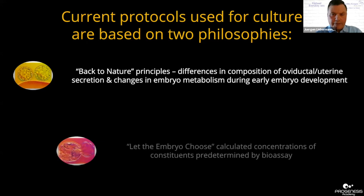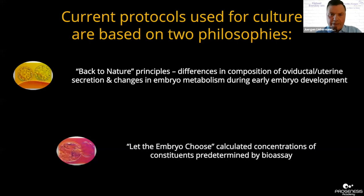And at the moment, we still have two existing systems, very much established years ago by David Gardner. The sequential media that is based on the different compositions in the oviduct and in the uterine environment in terms of components and metabolism. And later, by different people, the single step media, in terms of letting the embryo choose, by providing calculated concentrations of constituents predetermined by the embryo.